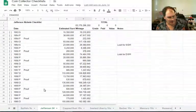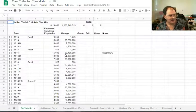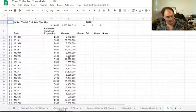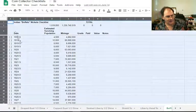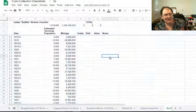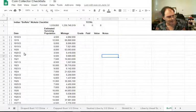There. So on the bottom, you've got these tabs, right? You can scroll back and forth. There's Buffalo nickels, and Ants has done a lot of work with this. You can copy the whole thing, right? Just click up there in the corner. Then you can copy everything and create your own checklist. Move it around, add lines, whatever you like. If you just want to have lines on there.